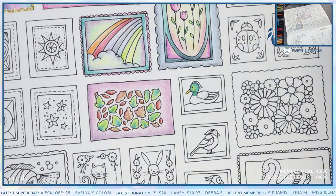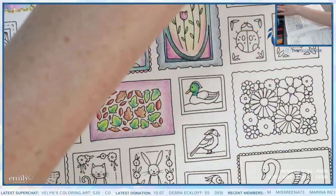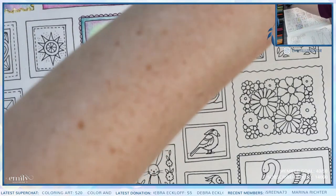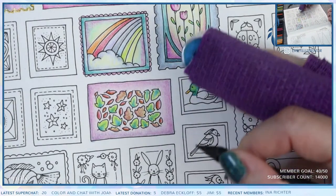Okay, so as a mallard, he has a brown chest. So let's get, what's our darkest brown here? What's this one? This one is Castle. We could do Castle.